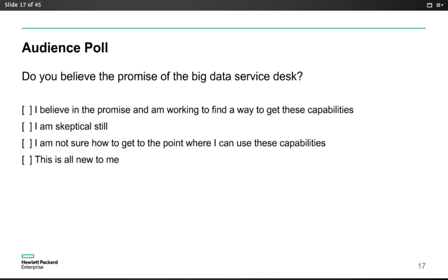The first one, I believe in the promise, and I'm working to find a way to get these capabilities. Second one, I am skeptical still. Third one, I am not sure how to get to the point where I can use these capabilities. And lastly, this is all new to me. So if you can kindly check the boxes, and I'll read the results momentarily. I'll give everyone a chance to make a choice.